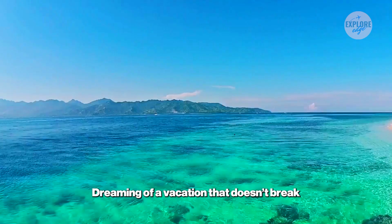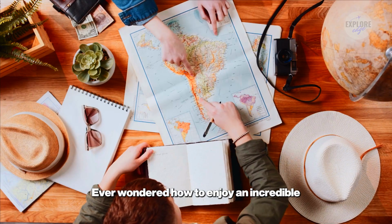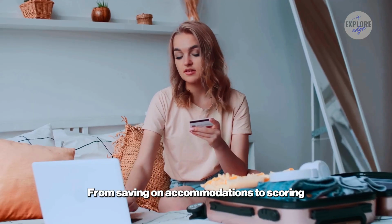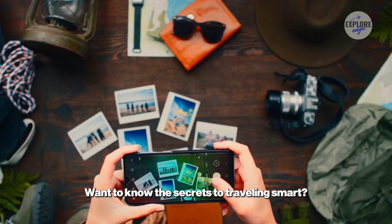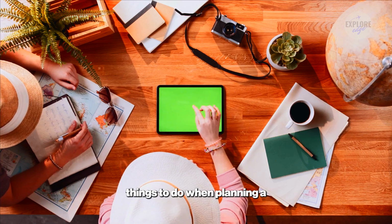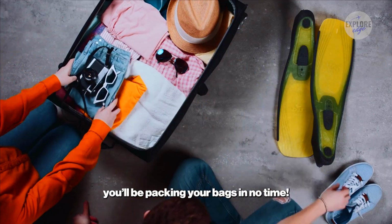Hey travelers, dreaming of a vacation that doesn't break the bank? Ever wondered how to enjoy an incredible trip without spending a fortune? From saving on accommodations to scoring the best travel deals, planning a budget-friendly getaway is easier than you think. Want to know the secrets to traveling smart? Join us as we dive into the top 10 things to do when planning a budget-friendly vacation. Trust us, you'll be packing your bags in no time.